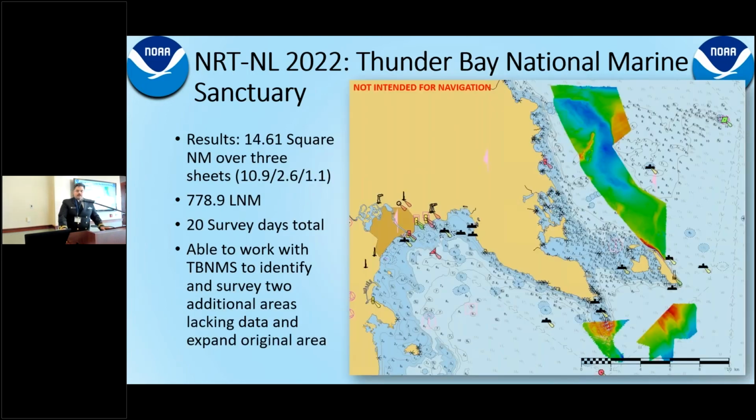This is the result. We exceeded our own expectations, both in the original area, and then we were able to work with John Bright of the sanctuary to identify a couple of small gaps to the south of Thunder Bay Island and North Point that I think had fallen between the cracks of some other surveys that have been done in the past.